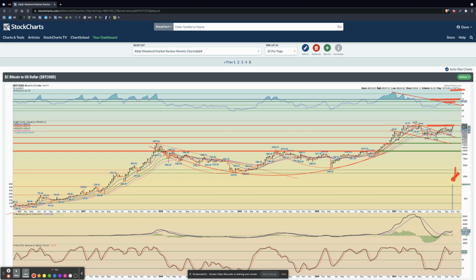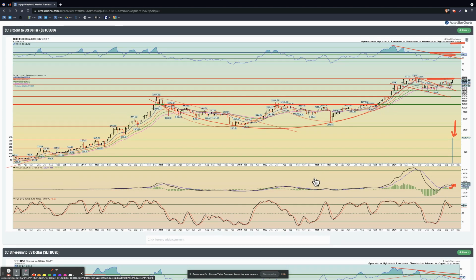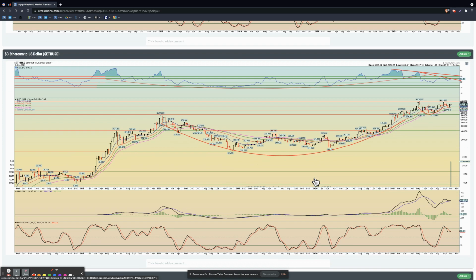I don't know if this is accurate, but that would be a super strong volume candle. Clearly, the MACDs are suggesting higher prices are ahead. And I saw someone I respect give a target of 75,000. So it's quite possible we're headed that direction. Ethereum, however, is not acting so strong, which is interesting. It's below the 61.8 level, below the trend line. And I want to see how Ethereum does, because if Ethereum rolls over, that would not be a good sign for crypto.